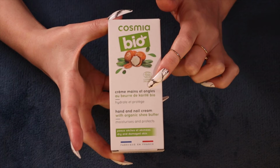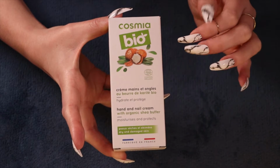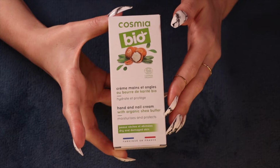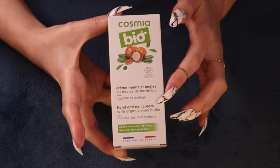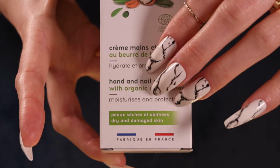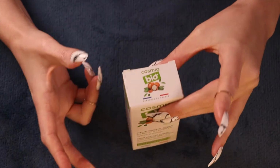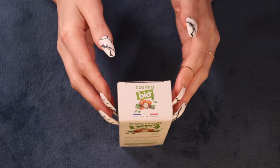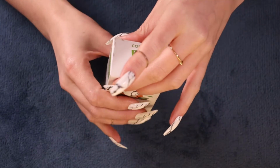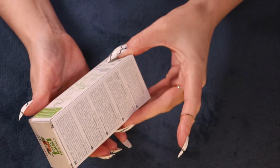Crème main et ongles au beurre de karité bio, hydrate et protège. So hand and nail cream with organic shea butter, moisturizes and protects. Peau sèche et abîmée, dry and damaged skin. Let's face it, we all have dry and damaged skin on our hands at the moment, with the washing and the gel, the washing and the gel, the washing and the gel. So yeah, it sounded pretty good. I think it was on offer as well, so that's probably why I got it.